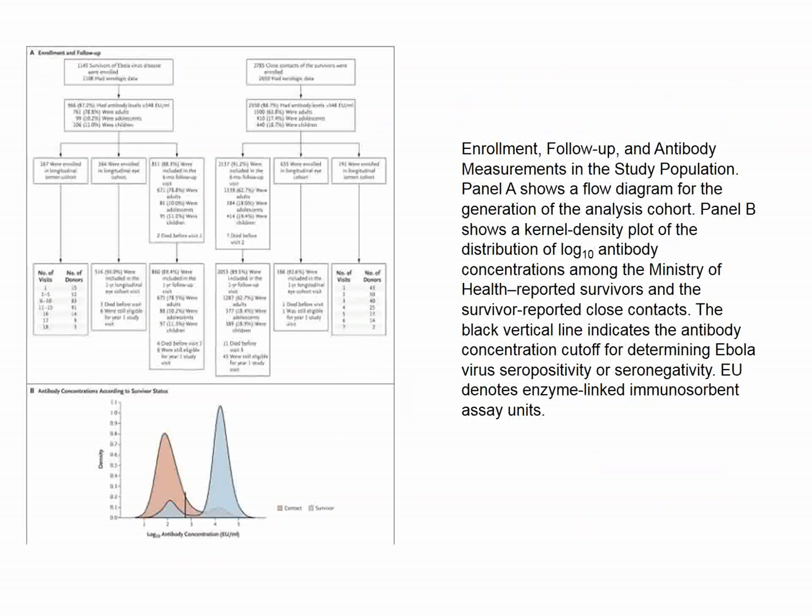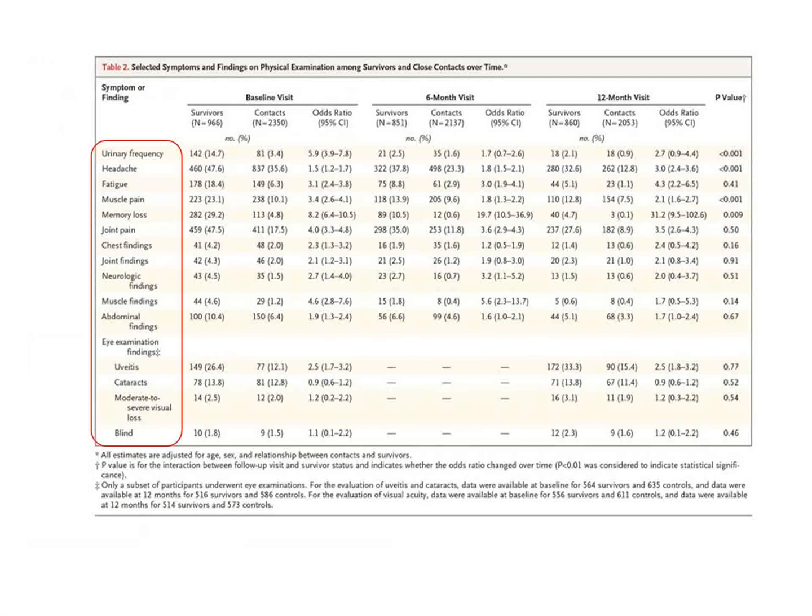And what we see here is that the groups that actually had Ebola, in red, these are the contacts, they had antibody concentrations according to survivor status, whereas these are the survivors, these are the patients that didn't make it, and the contacts did not have antibody and did not have RNA testing that was positive for Ebola virus. And what we see here is that the symptoms of the patients are fairly similar to the graphic that I showed you, except that interestingly enough, urinary frequency is high on the list. And the other things, headache, fatigue, muscle pain, memory loss, joint pain, chest pain, cough, rash, eye changes, etc., or even progressing to blindness occurred in the frequencies shown here.